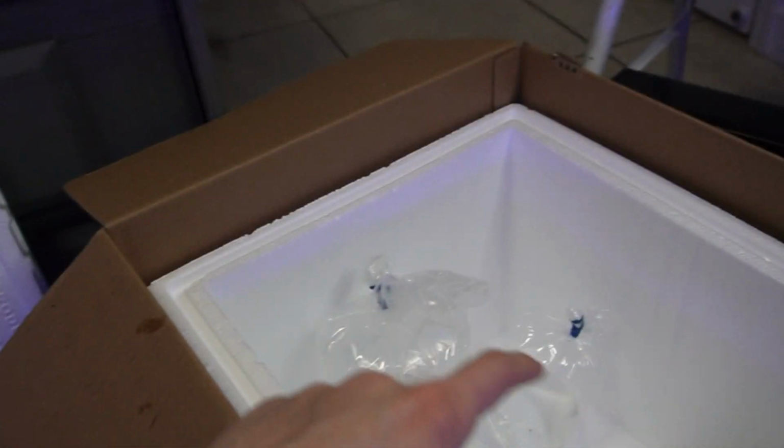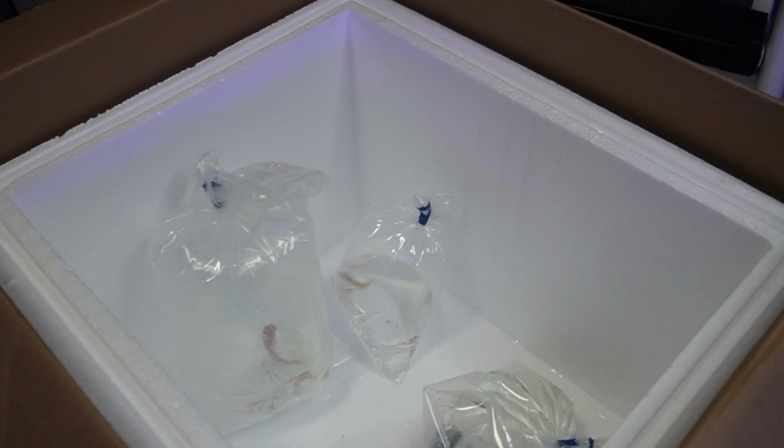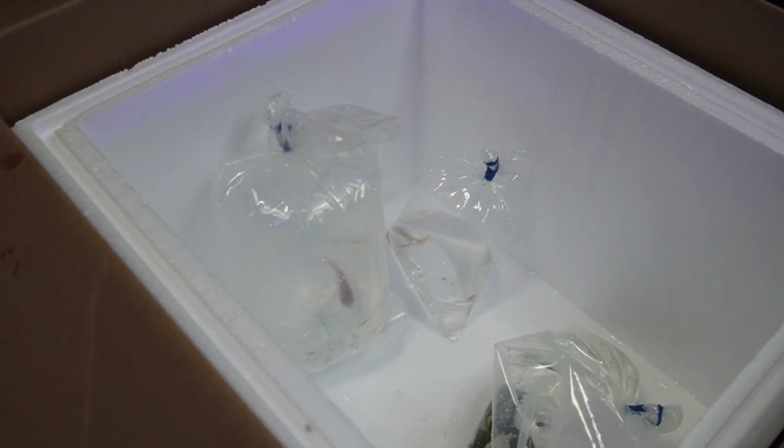We are gonna have to drip acclimate all of these, including the clam. So let's go ahead and do that. Now, I don't actually own a drip acclimator, so what I'm gonna do is just open up their bags, and from whatever tank they're going in, I'm just gonna pour a little bit of the water in their bag every now and then until I basically double the water that they're in. So I'm gonna go ahead and do that now.